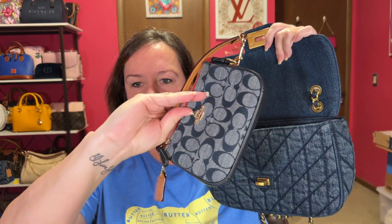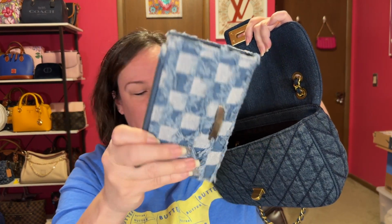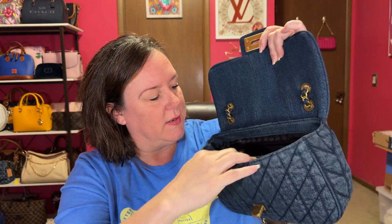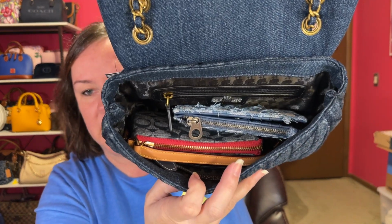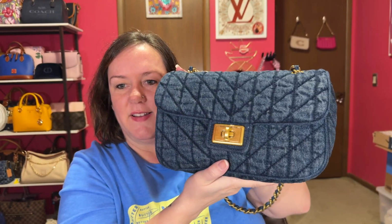Real quick, I just wanted to show you the Coach Nolita. Let's see how it works in there just real quick. If you wanted to bring Nolita, if you wanted to use a big size wallet, it fits nicely in there, and then just pop in your keys and you're good to go. And it closes just fine. It fits very nicely on the shoulder.